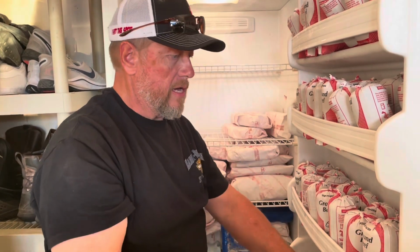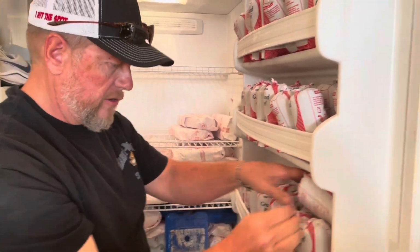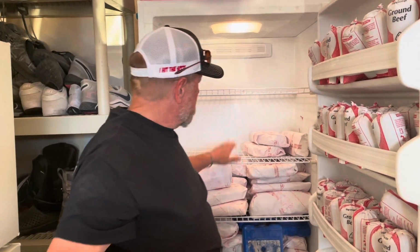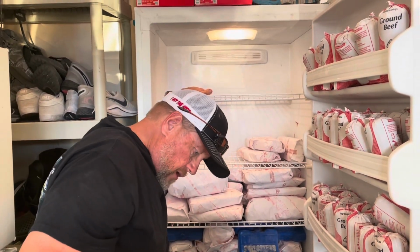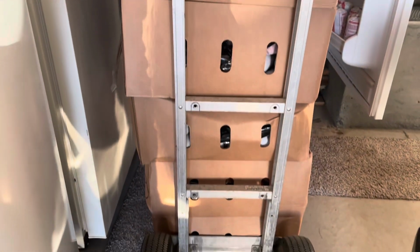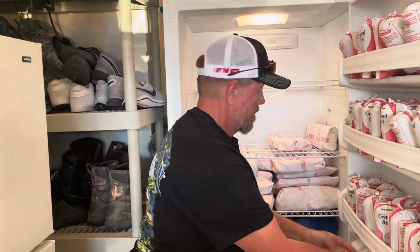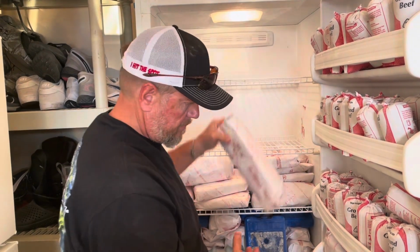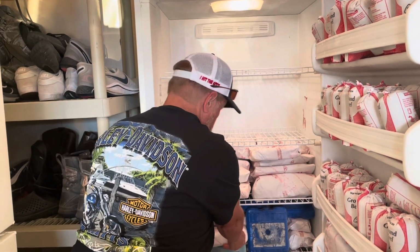Anyway, you get the idea. We're going to rearrange some stuff without freezing my fingers off. And we'll get the pork put away. These 2, I think we're going to run out of room. Yep. We'll do our best here. We'll show you the loaded freezer when we get her filled up. I got my work cut out for me.